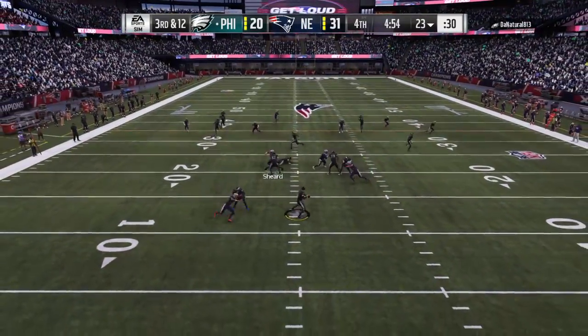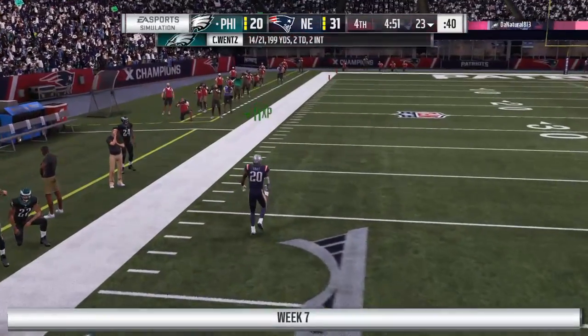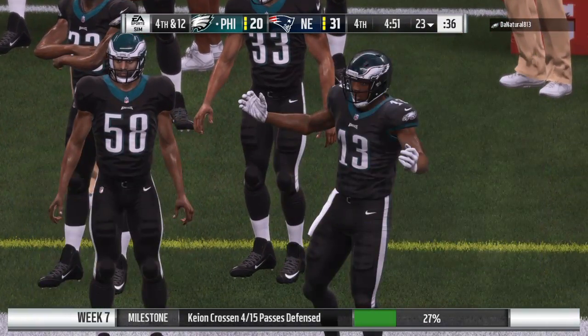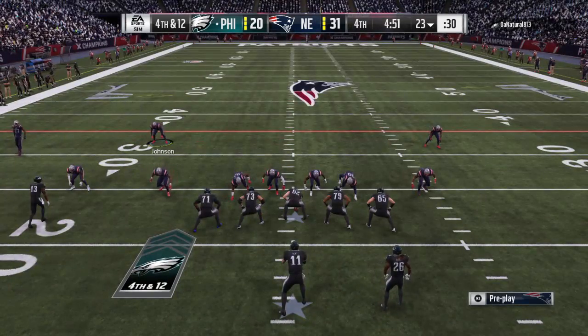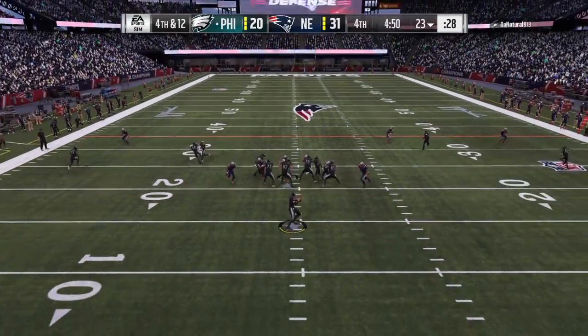Now Wentz on 3rd down. And incomplete on the deep ball. This defense is continuing to contest every deep ball that is thrown downfield. And look, it doesn't matter whether you're playing man or zone. Eventually, that becomes man on man, and you've got to trust yourself and go up at that moment of truth and make a play on the football.